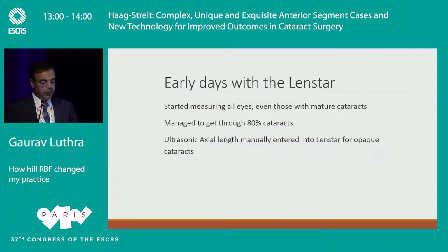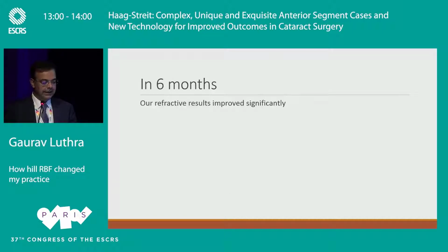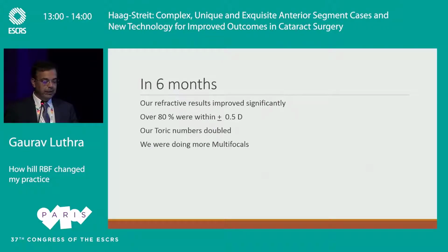And for the opaque cataracts, we would use the ultrasonic axial length from the immersion scans and still get other measurements from the Lenstar. So it still improved our accuracy in a big way, which we continue to do today as well for some of that small percentage of advanced cataracts. And in 6 months, I think our results were dramatically better. Over 80% patients were within a half diopter of emmetropia. Our toric numbers kept increasing, and we were doing many more multifocals. So this all can be attributed probably to the optical biometry, which is probably the first change that we saw.